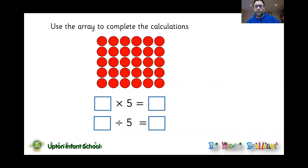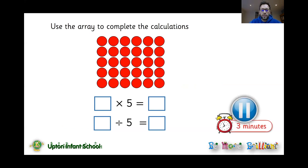Now, another way that we have looked at division is to use an array. And if we have a look at this array here, we can use it to solve these two calculations. Something times 5 equals something, and something divided by 5 equals something. Could you pause the video here and see if you can solve those two calculations? I'll give you about 3 minutes.